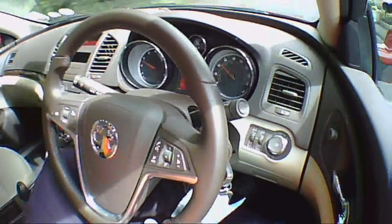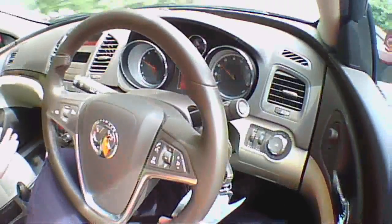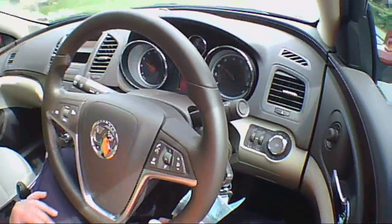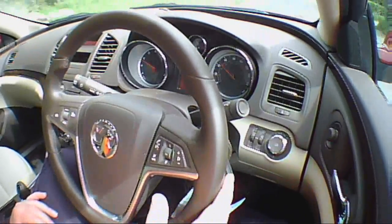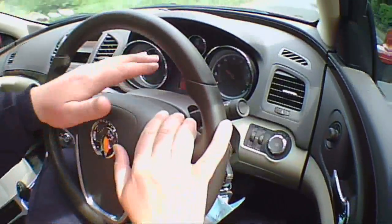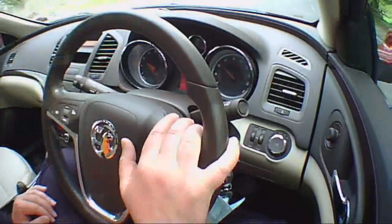With Vauxhalls, you know, it's always from one extreme to the other. They're either really nice to drive, or they're absolutely awful. This one seems to tick all the boxes. So the only thing I can really find wrong with it at the moment is the obstruction of the dials by the steering wheel, and the fact that it's got a pretty gross interior.